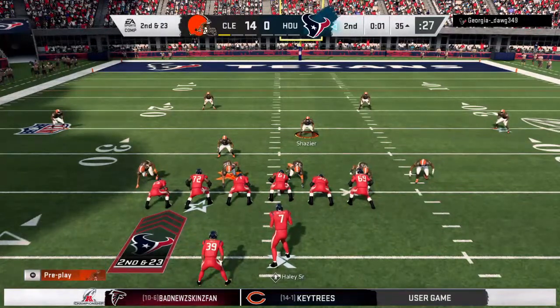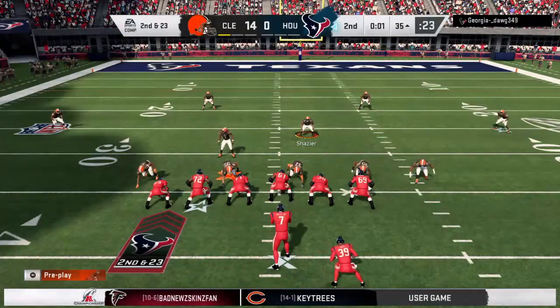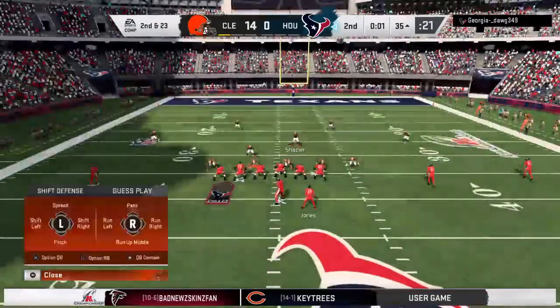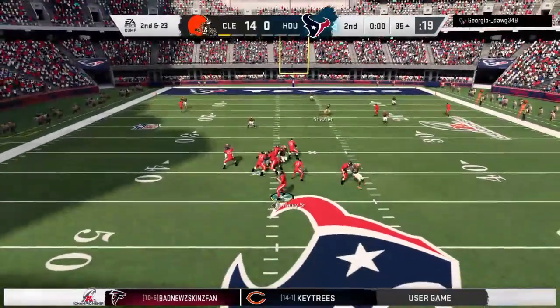7, Mike 7. Let's get it together, defense. Let's get it. Go. 7's a Mike. Mike 7. Watch the backer. Mike 7. Go.